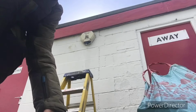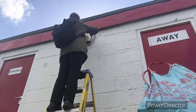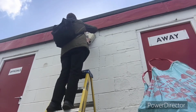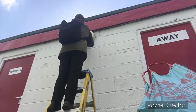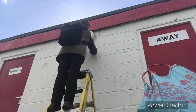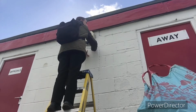Okay, might need two hands for this because it's not unscrewing. Right. Okay. It's quite stable actually. Unscrew that. Try and get it off with a screwdriver. Ew. If not, I'll try the other one. Maybe that'll be easier.